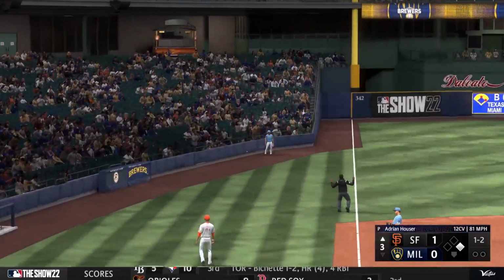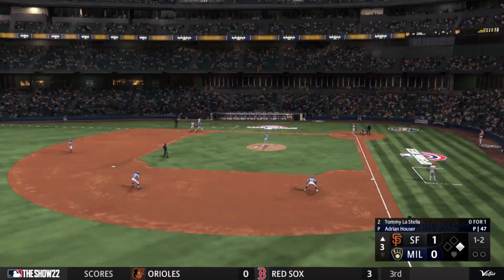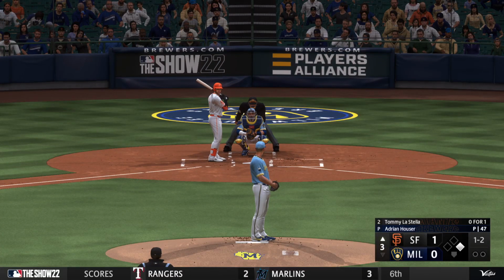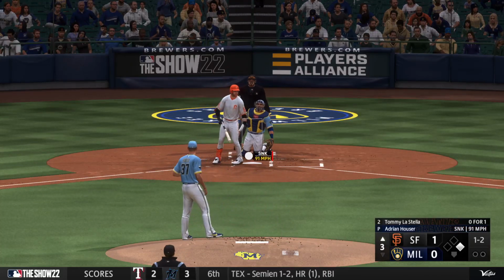And a foul ball left side. Also really good at bat. What I like about this guy, his bat stays in the zone for a long time. Gives him the ability to foul off tough pitches. And a pitch. And a foul ball. He stays alive.